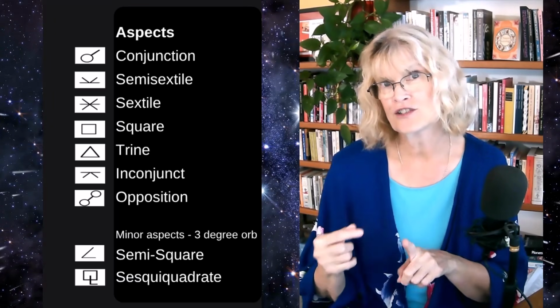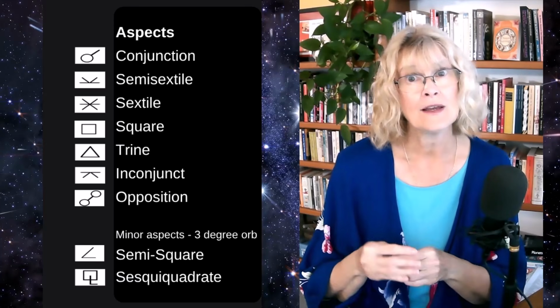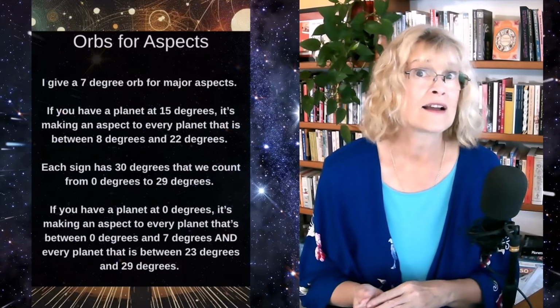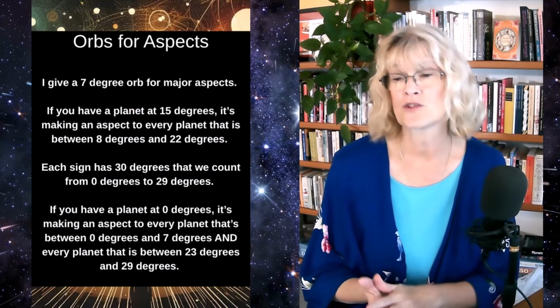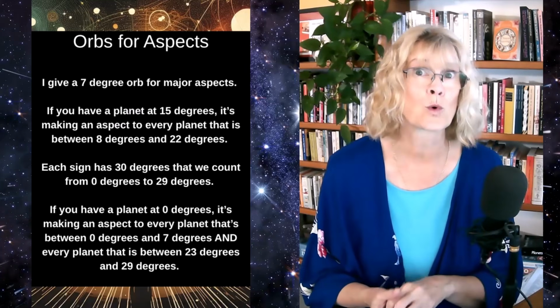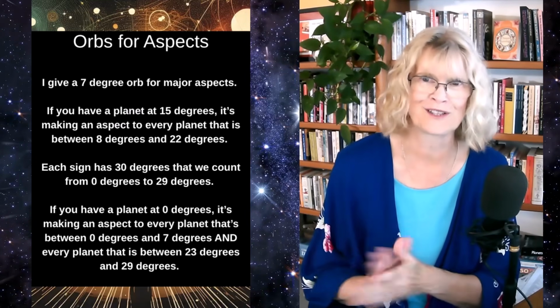Now, planets talk to each other through degrees. That is the number with the little circle by it. The little circle means degrees. Now, in a natal chart, I give a 7-degree orb. Some astrologers do more, some astrologers do less. I find that 7 degrees works a lot. It works really, really well.